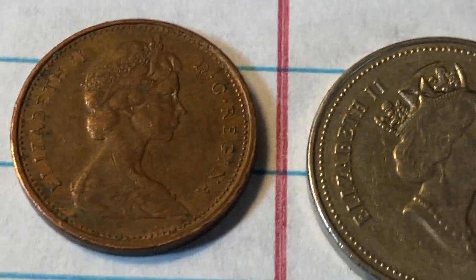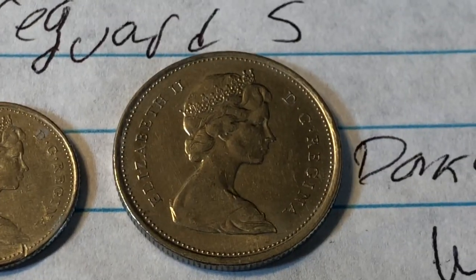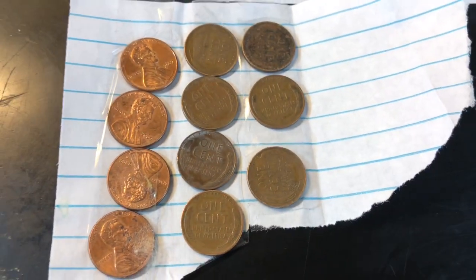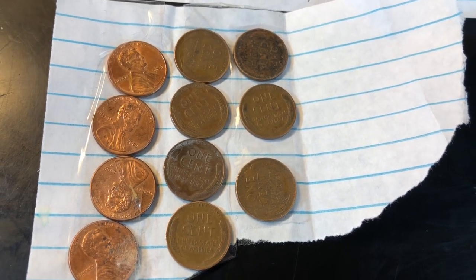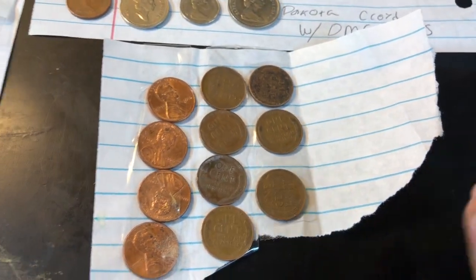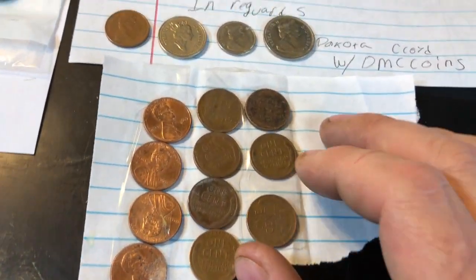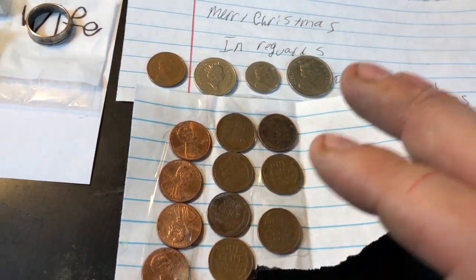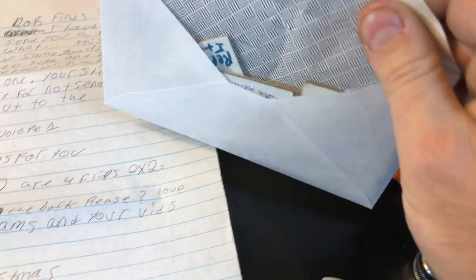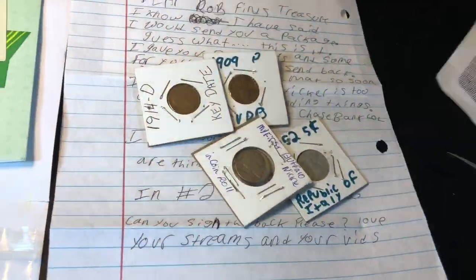So DMC Coins sent me one of every Canadian denomination. They got a penny, a nickel, a dime, and a quarter to go along with 4 2009s, one of each, and 7 wheat pennies. Really cool, DMC Coins. I'll be sure to take a look at these later on, add it to my collection. But man, that was really, really kind of you. Thanks for the gifts. Now let's see what kind of things you want me to sign for you and send back. Let's take a look at these.